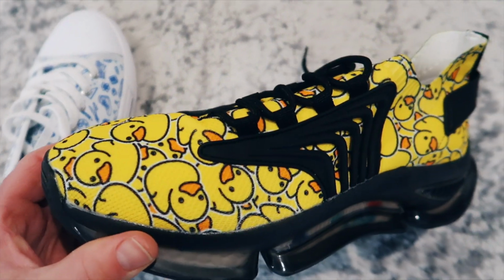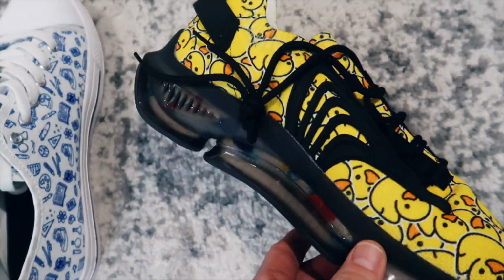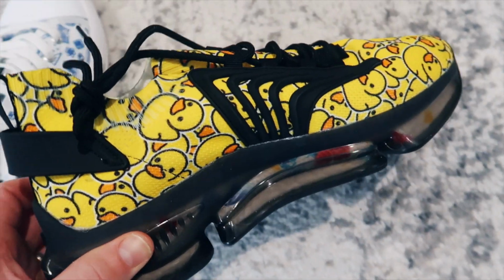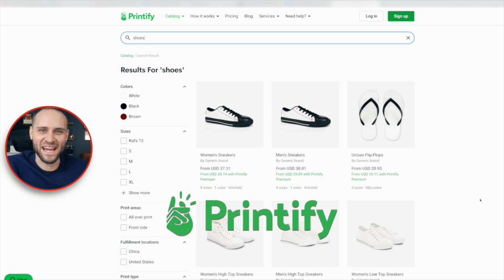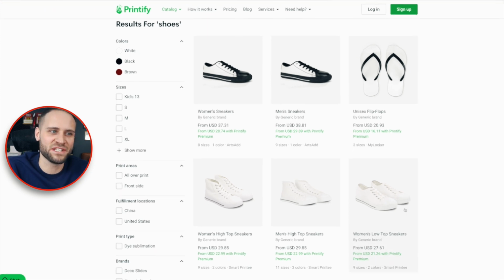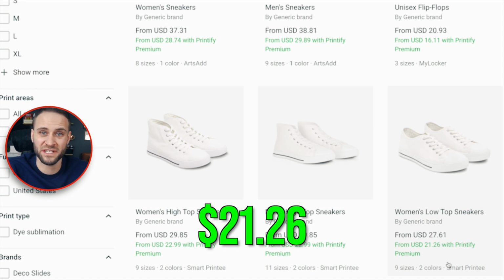Obviously, just slapping some ducks on the side is not going to be something that's going to ultimately lead to a lot of sales, in my opinion, but this is just a sample design that was sent to me from the print-on-demand supplier. And one supplier that you could use is Printify. They are actually the ones that I have the two samples from that I showed you. The first sample that I showed you is this low top sneaker here, which costs just $21.26 if you have a Printify Premium account.